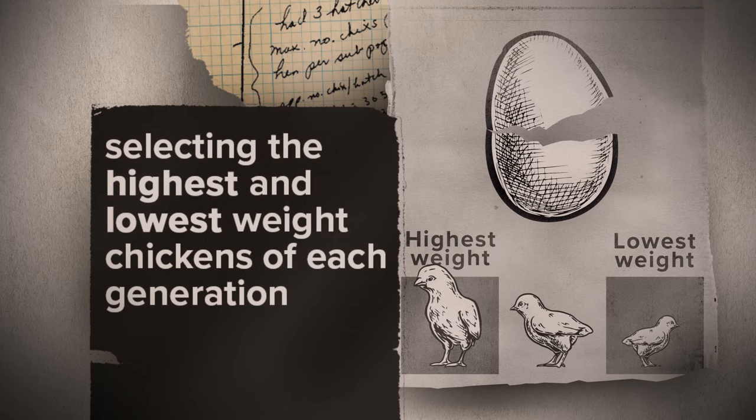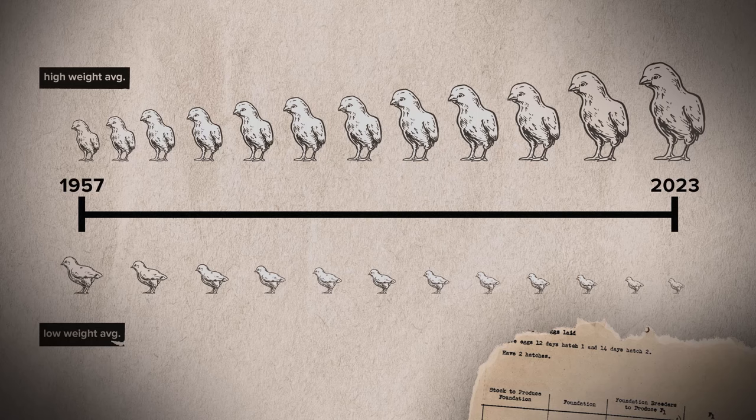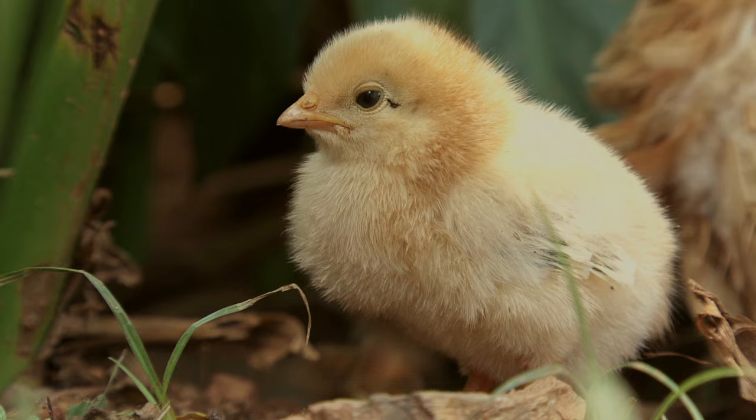If you take the average of the low weight and the average of the high weight at selection age, 8 weeks, it's 12-fold difference. I'm trying to get an understanding of the biology and to train people that can go out and do these other things.